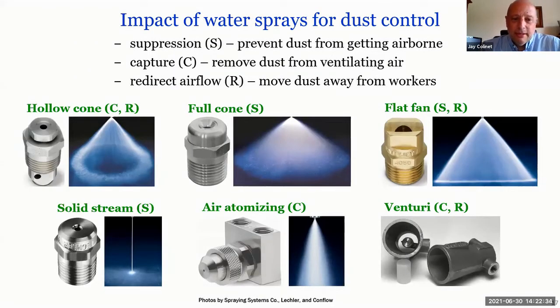So wetting the dust, you're going to use water sprays. There's a number of different types of sprays that are found in mining, and each of the sprays is best suited for a certain type of control. And here's the three ways you can use water sprays to control dust.